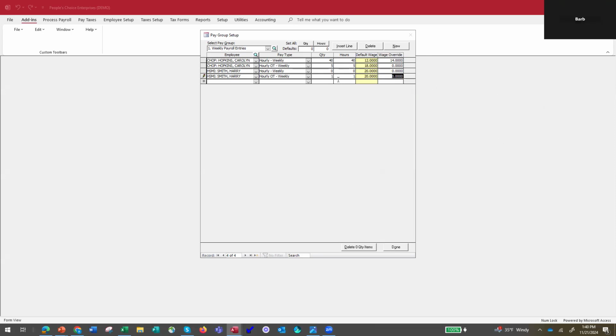Roger, I don't know if you mentioned this, but I'll just interrupt and mention it quick. The quantity is, I always call that the multiplier of either the default wage or the wage override. And if there are no hours associated with it, you leave that second column at 0, whether it was for a bonus or whatever, it wouldn't be associated with hours. So just remember the quantity is your multiplier, and your default wage and wage override are what you multiply by.